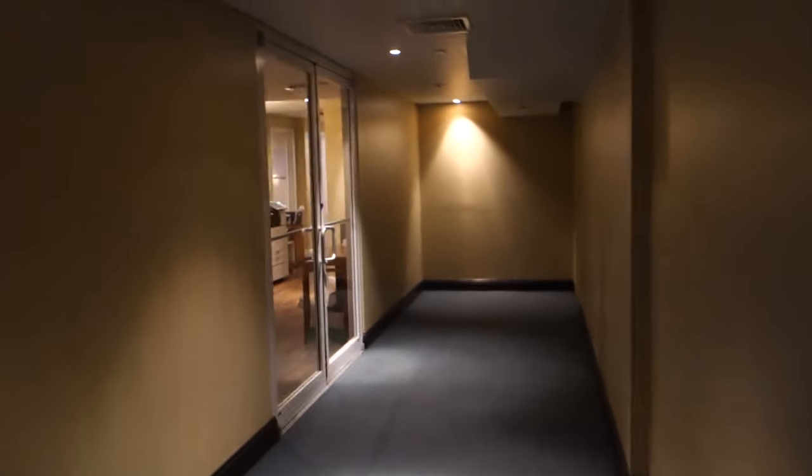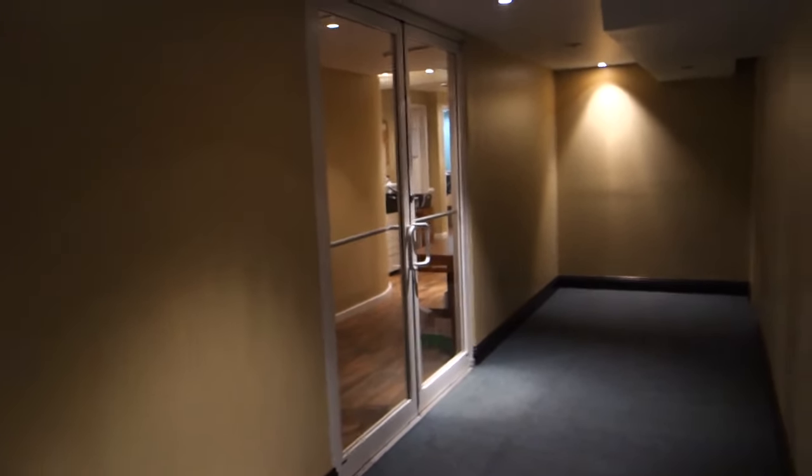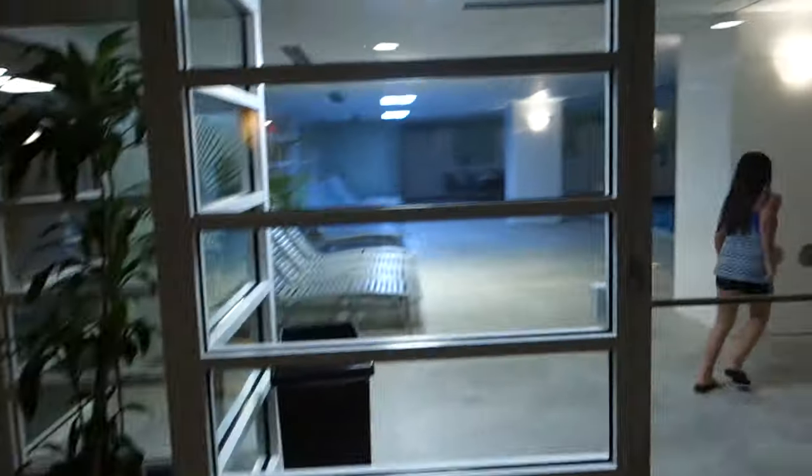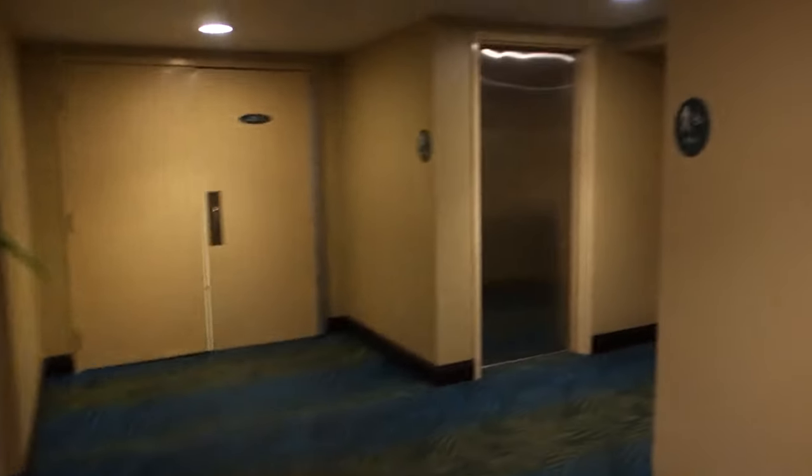Over here, this looks like some offices. Yeah, these are just offices and stuff. And that's the entrance to one of the two indoor pools. South Tower Elevator Bank. Those are just bathrooms.